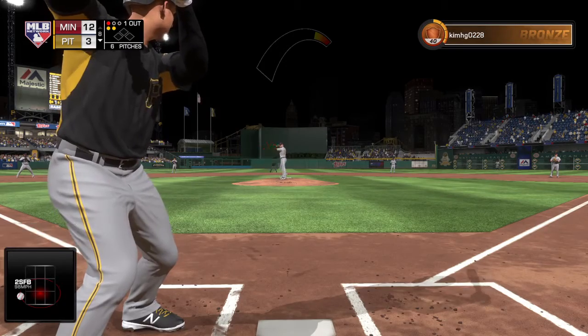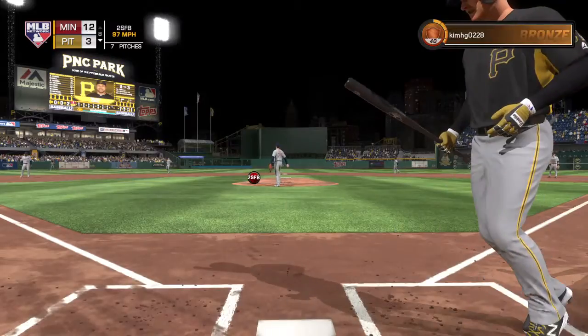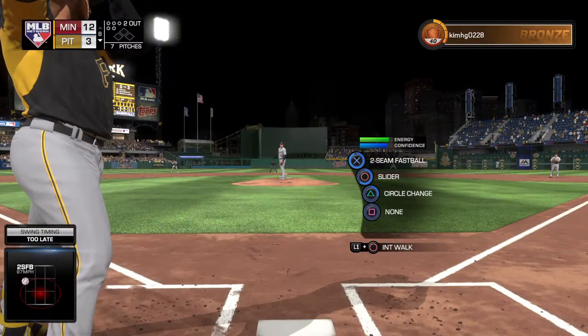Everybody knows he's got that fastball that gets up at 100 miles an hour. Just have to be ready to swing. And he strikes him out as well. So make it back-to-back punch outs here to the first 2 men he faces out of the bullpen.